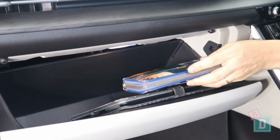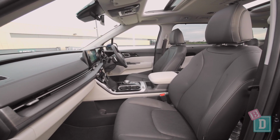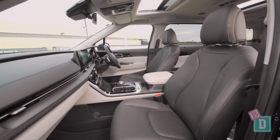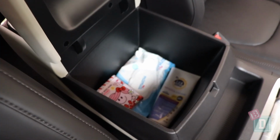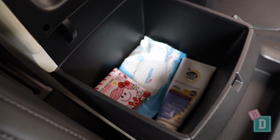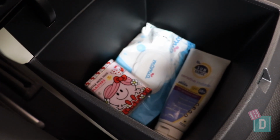The new Carnival has a single cavernous glove box, but you do lose the second one that used to be above it. The new Carnival no longer has the handy conversation mirror and sunglasses case in the ceiling, unfortunately. Instead, there is a small well in front of the central console box. The central console storage box is enormous and can easily hold all the items we carry with us regularly.